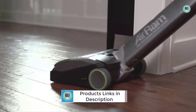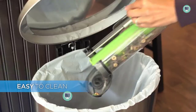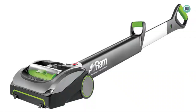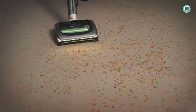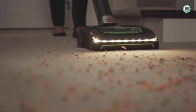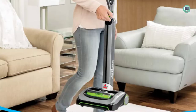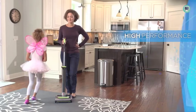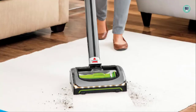The innovative PowerFoot design and multi-surface brush roll work together to deliver high-performance cleaning on both hard floors and carpets. The Bissell 1984 Air Ram Cordless Vacuum comes with a removable lithium-ion battery that provides 40 minutes of fade-free power. This makes it very convenient to use, as you don't have to worry about cords getting in the way. The Bissell 1984 Air Ram Cordless Vacuum has an easy empty dirt bin that makes it easy to empty out debris and hair. The built-in easy empty slider pushes out the debris for a mess-free empty.